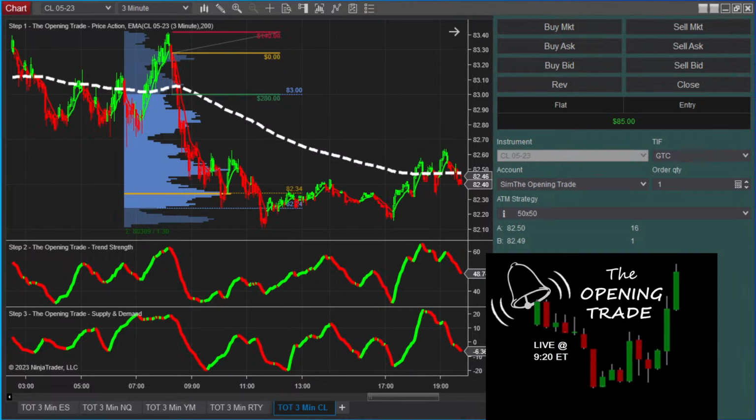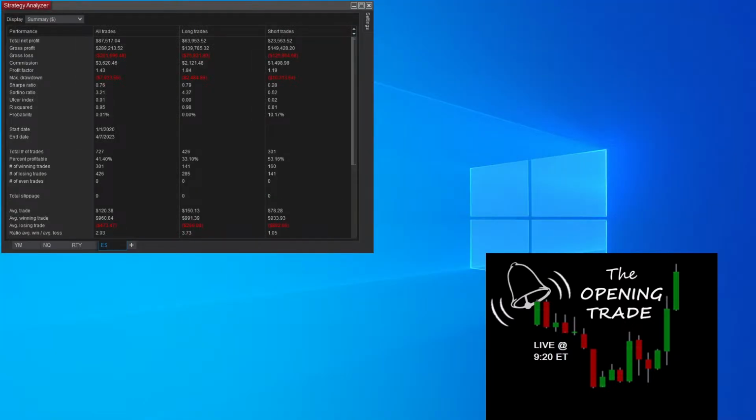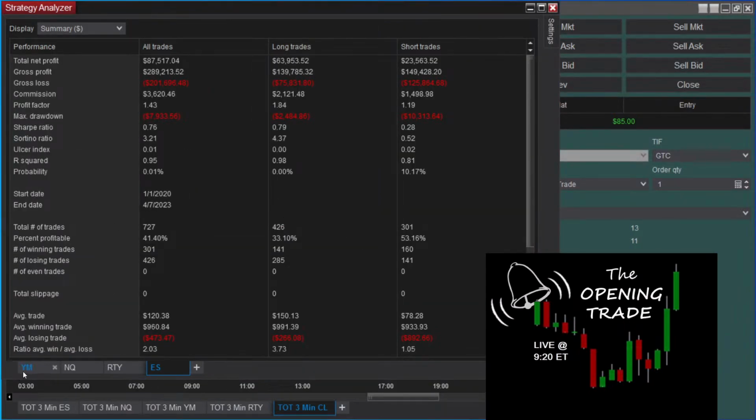Alright, so let's take a look at the back test. The first one would be on the Dow, three years on our back test, and our max drawdown, automated trading.